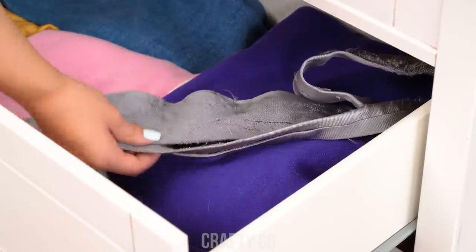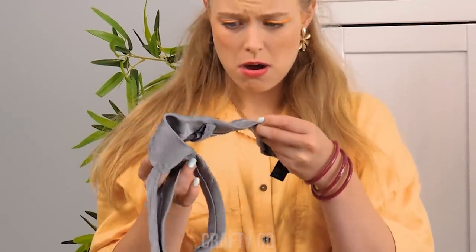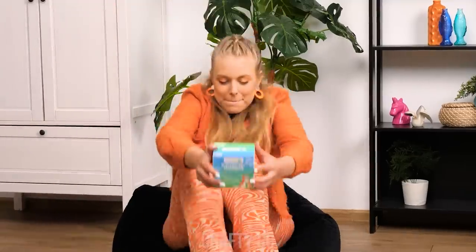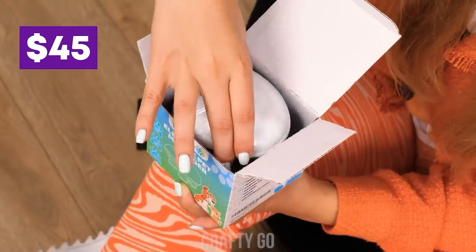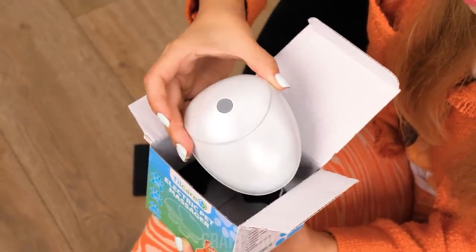Now, where's that top? Oh no! The kitty ruined it! Oscar, please stop! I've got an idea. Oscar just needs to relax. So this electric pet massager should definitely help! Let's see how it works!